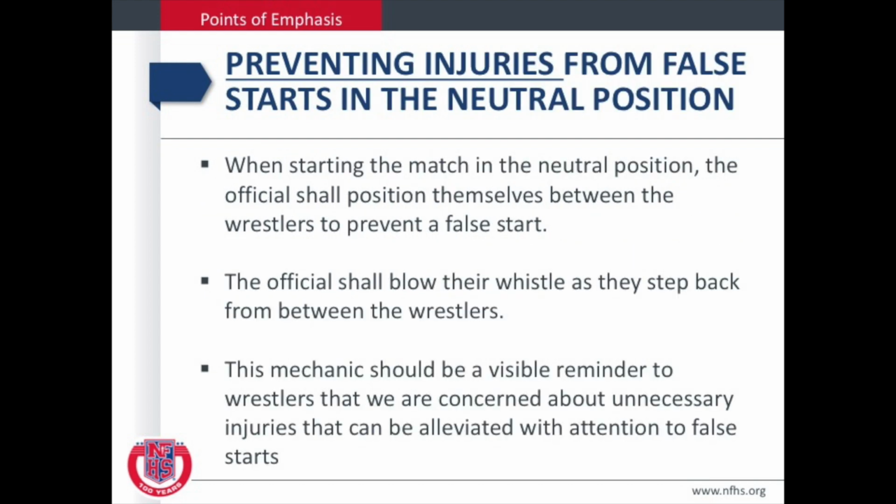Preventing injuries from false starts in the neutral position. When starting the match in the neutral position, the official shall position themselves between the wrestlers to prevent a false start. The official shall blow their whistle as they step back from between the wrestlers. This mechanic should be a visible reminder to wrestlers that we are concerned about unnecessary injuries that can be alleviated with the attention to false starts.